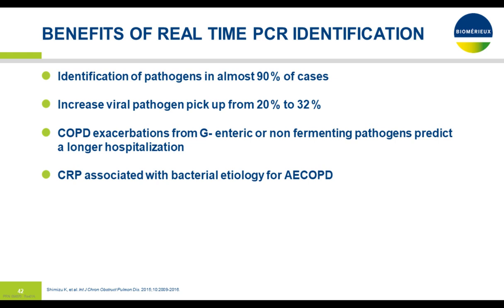The CRP is very nonspecific, can be up or down in viral infections, not very helpful in acute exacerbation of COPD in general. However, the benefits of real-time PCR identification suggested a higher number of patients were identified with viruses. So almost 90% of the patients had some presence of a bacterium or virus. So viral pathogen pickup increased from 20 to 32%. COPD exacerbations from gram-negative enteric or non-fermenting pathogens such as Pseudomonas predicted long hospitalization, and CRP was associated with bacterial etiology for acute exacerbations of COPD.